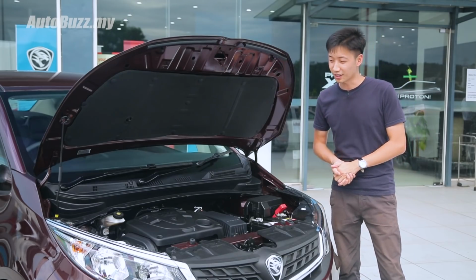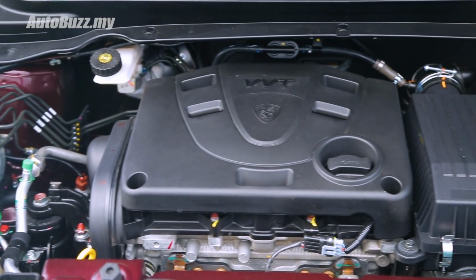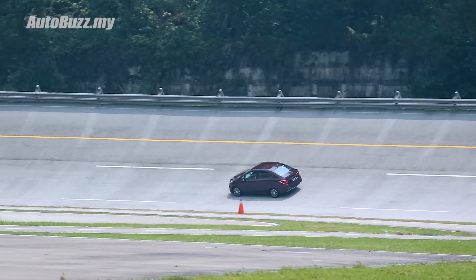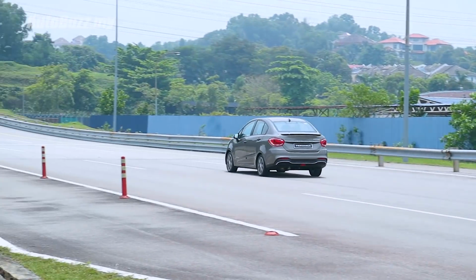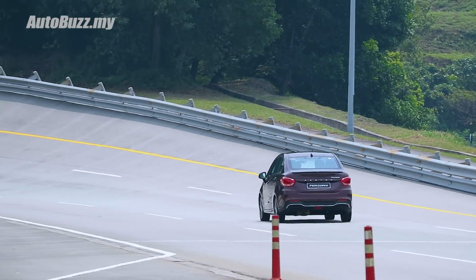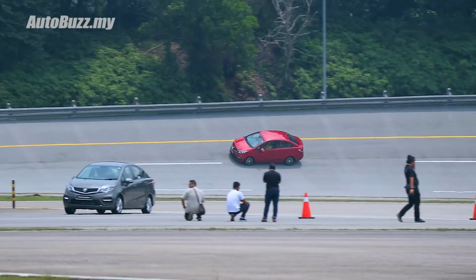The new facelift Persona comes in 4 different variants, with only the 1.6 engine available, making 109 horsepower, 2 more than the 1.6 engine in the Iriz, and 150 Nm of torque. This 1.6 litre engine is paired to either a 5-speed manual gearbox, which is only available in the standard model, while the rest is paired to a CVT gearbox. Like the Iriz, the CVT gearbox in this car has also been recalibrated to offer better fuel efficiency.